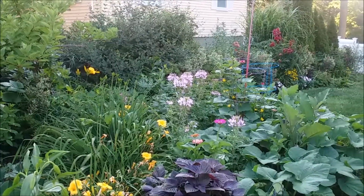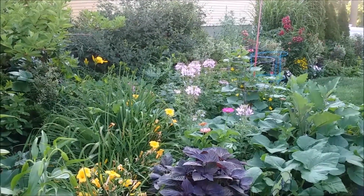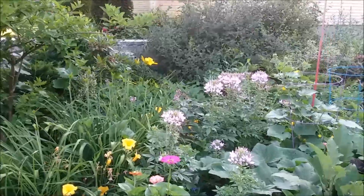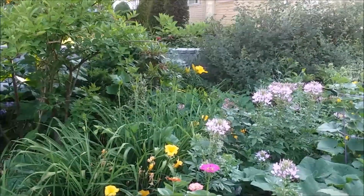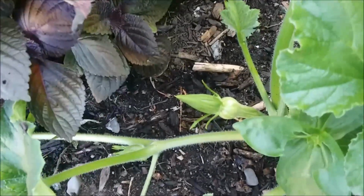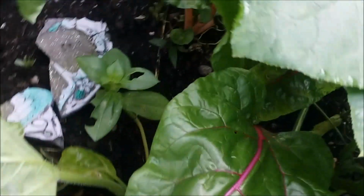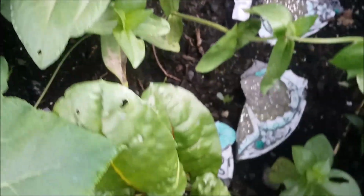So this is the view of the front garden. Pretty, huh? I can see one of the butternut squashes coming. Can you see this? Starting to form there. And then here is the Swiss chard. Here's another one.